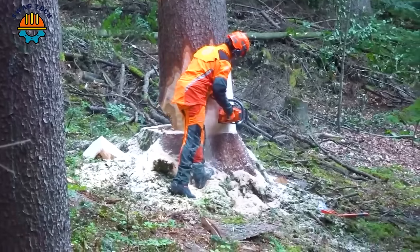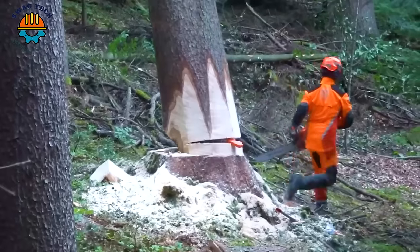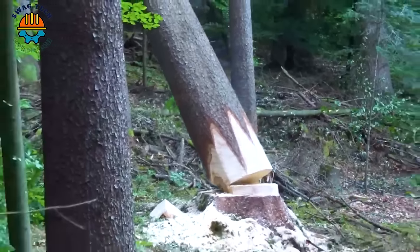Chainsaw machines play a crucial role in sustainable forestry practices, striking a balance between efficient wood harvesting and environmental conservation.